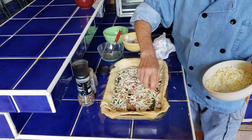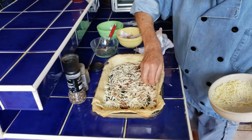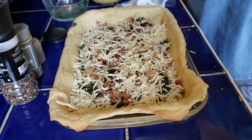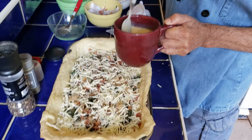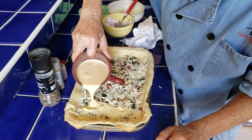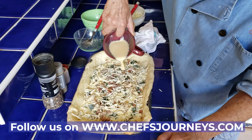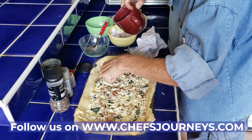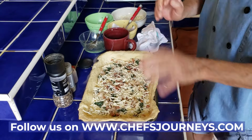And after that, I am going to add my egg and cream mixture. You usually use half cream, half milk, and a few eggs. There is a recipe in my recipe file, which you can find at www.chefjourney.com, and it gives you the exact recipe of this particular dish, which is basically enough for 6 people.